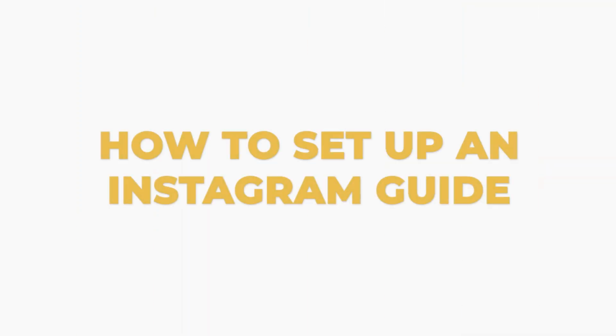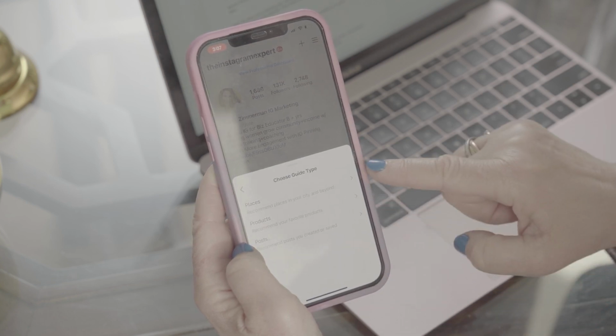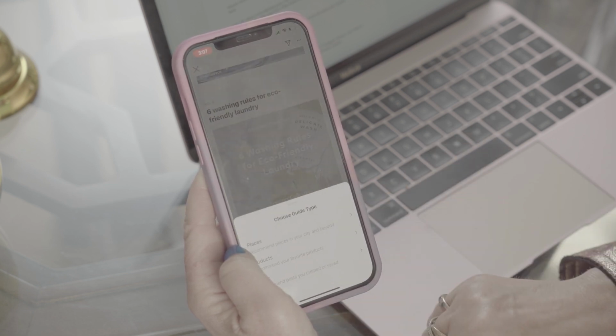How to set up an Instagram guide. The first option is to tap on the plus sign, but if you don't have the option to add a guide, you can simply go to any profile that already has one. So go to my profile, look at my guides, and you can scroll to the bottom of the guide and you're going to see the option to create your own guide right there from my guide.